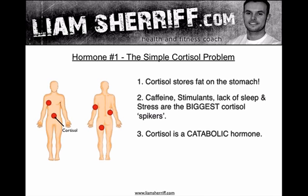These are the things that basically spike cortisol the most, amongst others. Cortisol is also a catabolic hormone. In one of the blog posts recently I mentioned how cortisol can be quite damaging and wasting of muscle tissue, and muscle tissue is the only tissue in your body that actually burns fat and maintains your metabolism, subsequently burning calories.